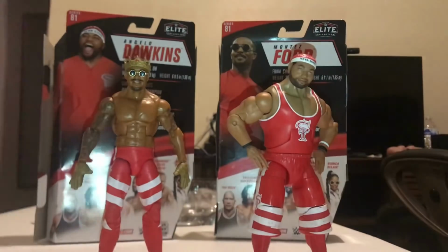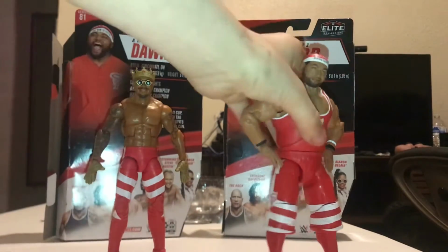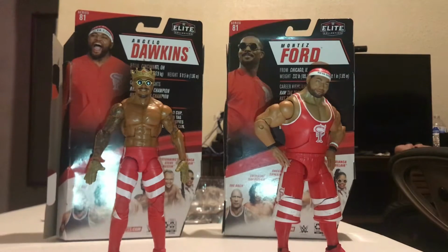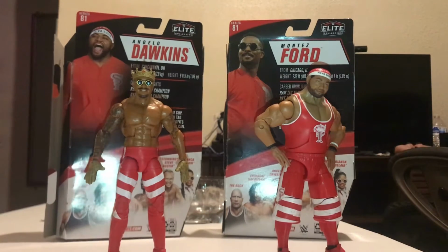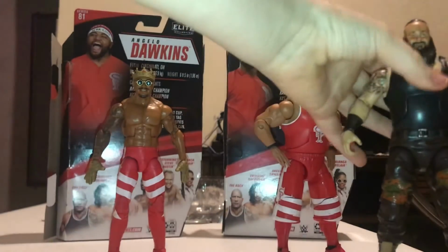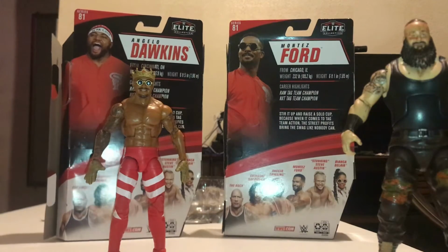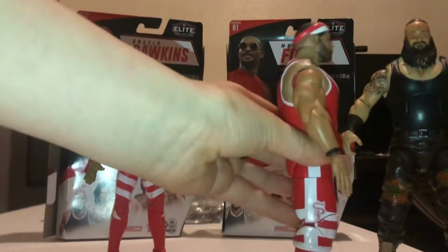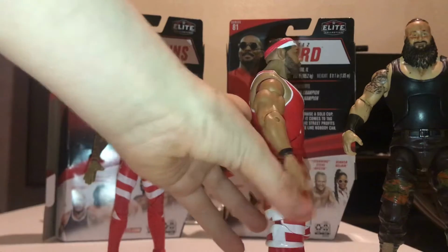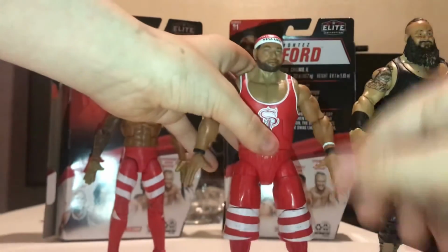These figures don't really have a lot to compare to. So I found some other figures with them. Not of them themselves, but for example, we got Braun Strowman. I feel like he compares in really good height to Angelo Dawkins. His figure was originally pretty big. I don't know if they tweaked that. Also, his double jointed knee with a lot of people wasn't all that good. But yeah, he definitely looks shorter than his original figure did. So there's that comparison right there.